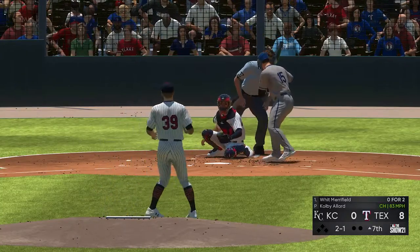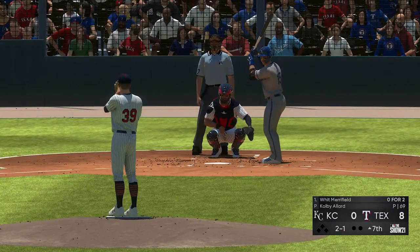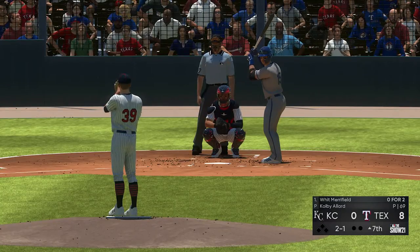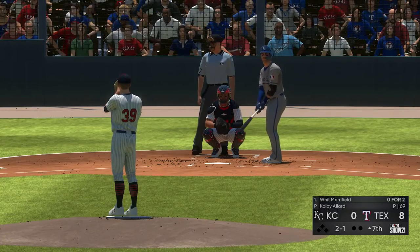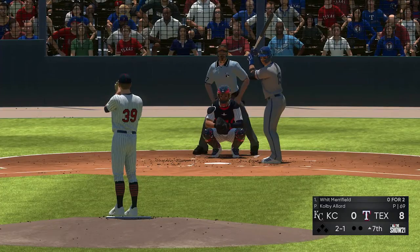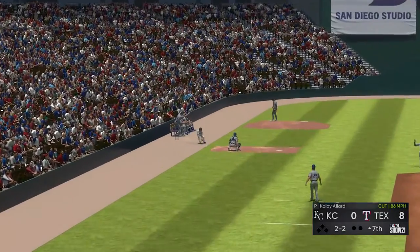A 2-1 count to the leadoff hitter for Kansas City. They're going to probably stay away from this guy. He's got so much power, you don't want to miss over the heart of the plate. But I think when pitchers try to be too cute on that outside corner, they might leak one a little bit inside, and this is where that guy would jump on it. A little early, and now it's even at 2-2.